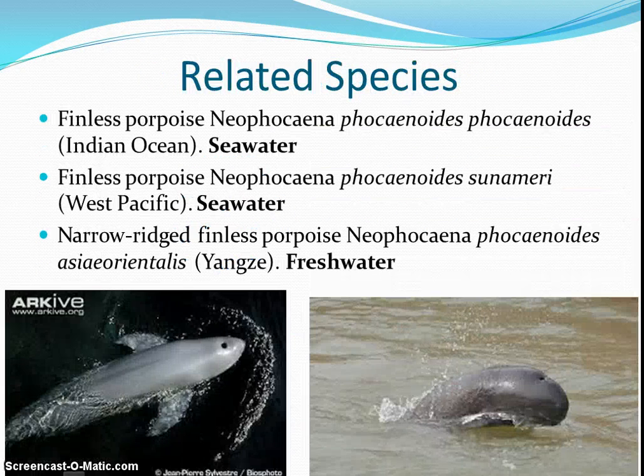So there are three different kinds of finless porpoise that we know of. The first one is the finless porpoise found in the Indian Ocean, which is called the Neophocaena phocaenoides phocaenoides. The second one is found in the West Pacific Ocean. It's the finless porpoise Neophocaena phocaenoides sunameri. These two are found in seawater or saltwater oceans. The narrow-ridged finless porpoise Neophocaena phocaenoides asiaeorientalis is found in the Yangtze River, which is a freshwater river.